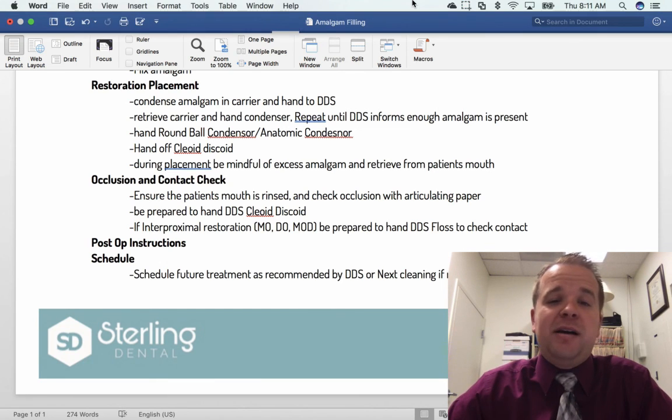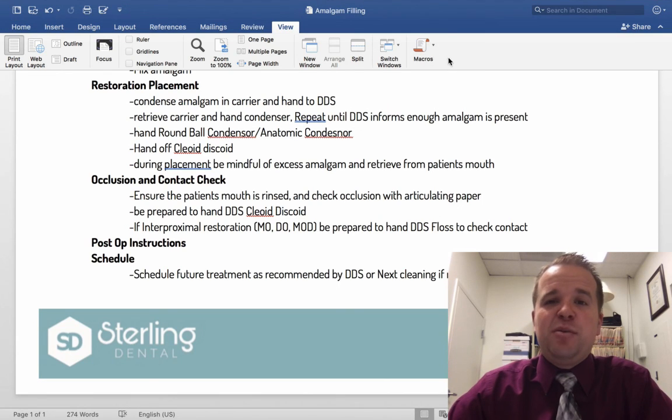Anyway, other than that, that's how an amalgam filling typically goes.